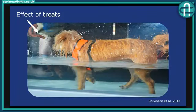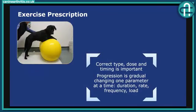So this is the treats. We've talked about this. So different treat height and its effect on gait. The lower the treat, the longer the stride, the higher the treat, the shorter the stride. And then finally, exercise prescription.